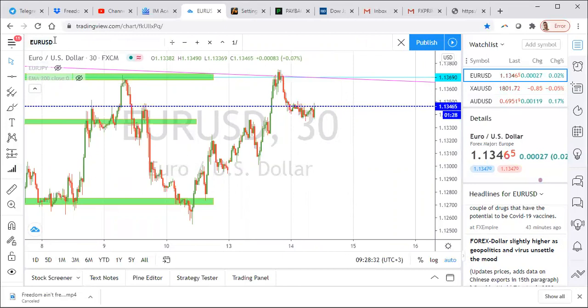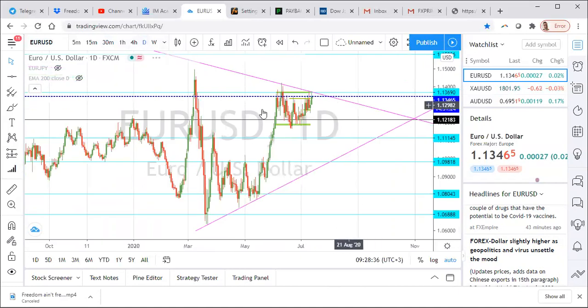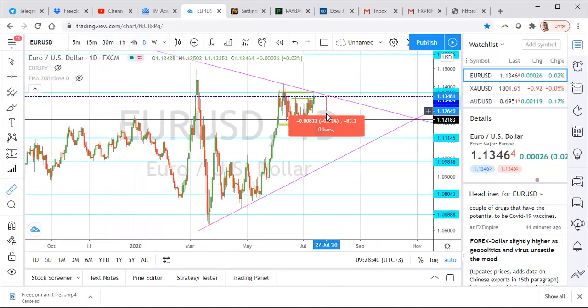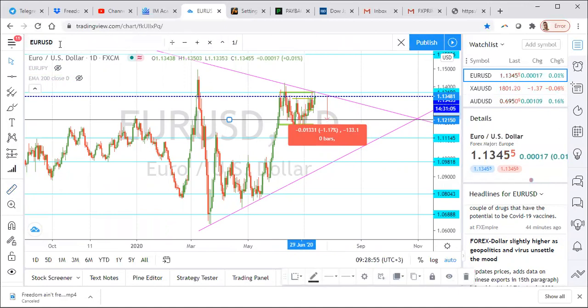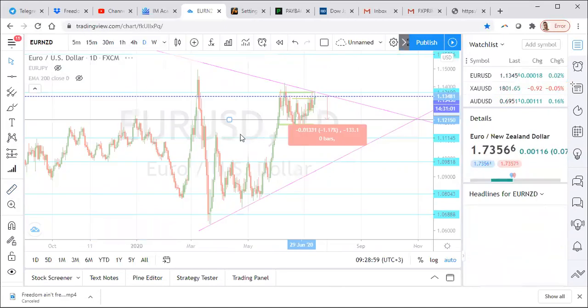Euro NZD, potential sell on EU though. Let me look at the day. So I'm looking at, what did I say, about, let's say 100 to 130 pips. Euro USD. And then we have Euro NZD.